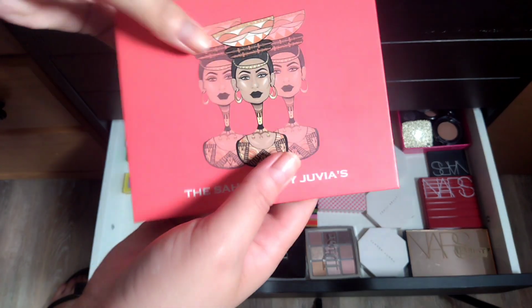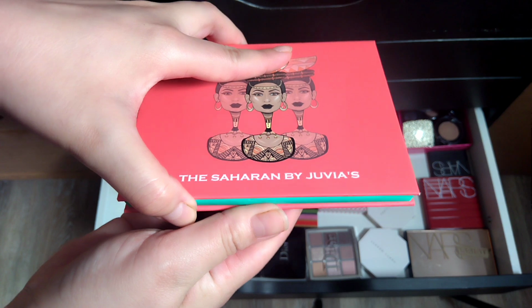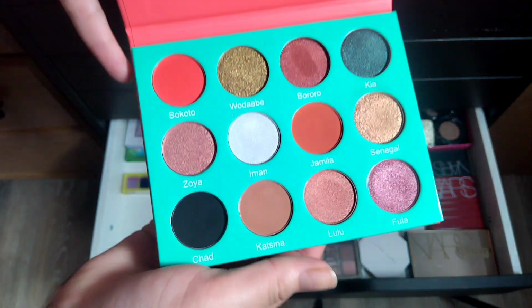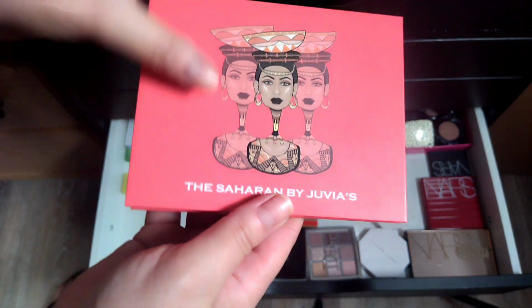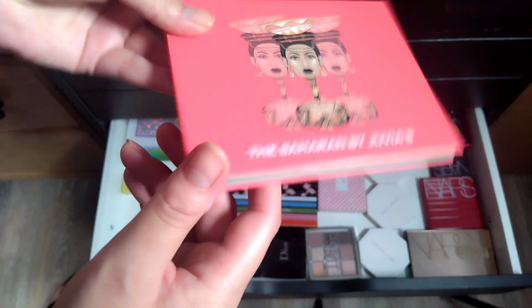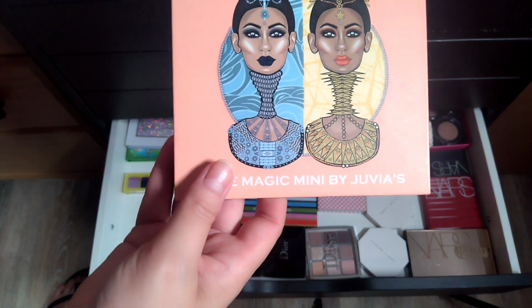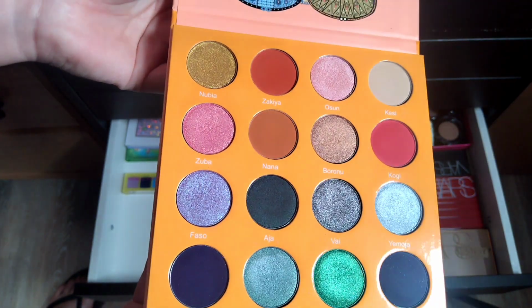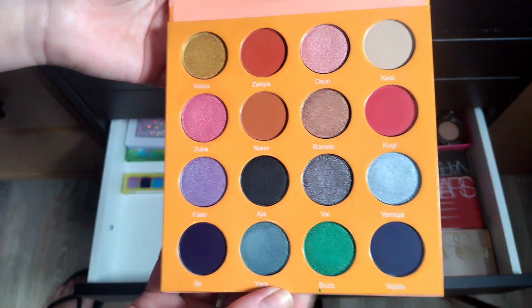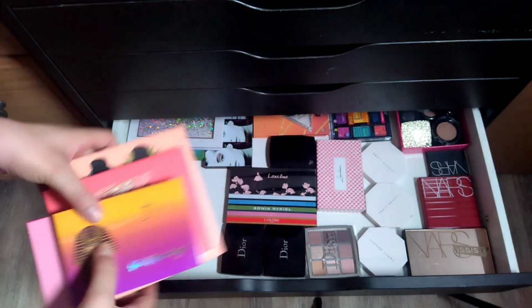That one, the Saharan, it's more nostalgic for me. That's the only reason I have it, but I don't really use it much. And I won't be decluttering it only because I don't think there's a market for this palette right now. So I'll hold on to it for now. The Magic Mini, this one I bought pre-owned on Mercari. It's really nice. I like it. So I'm going to keep all of my Juvia's Place.